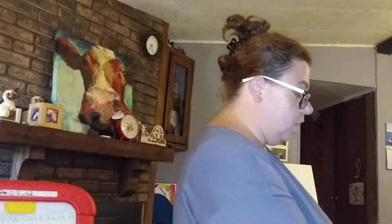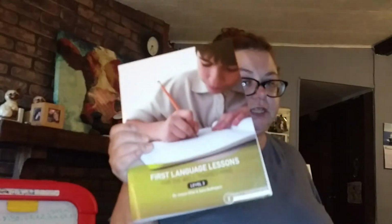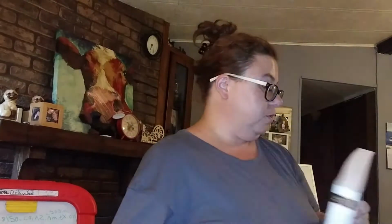And then we have First Language Lessons for the Well-Trained Mind, Level 3. We did Level 2 last year, and it was only one book, so it was just this book. But this year you get this book and a workbook, which is just the kids' pages. Again, I will flip through it.